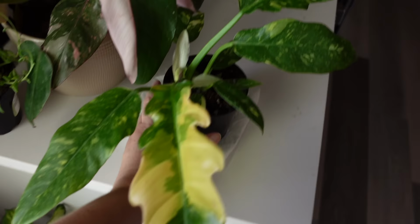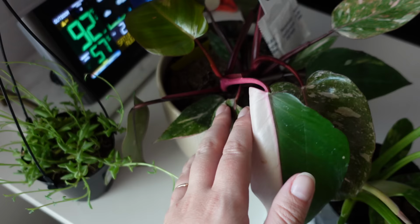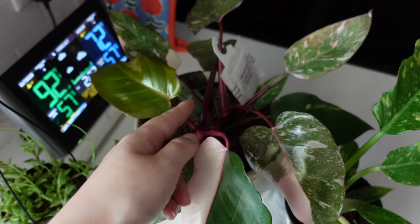They're still up here. I haven't watered the pink princess since I bought it. It looks a little droopy. It looks like it could probably use some water. It looks a little dry. I was wanting to repot it though. I might have to give it some water first though. New leaf came out completely green. There's no variegation, so I might end up just cutting that leaf off.